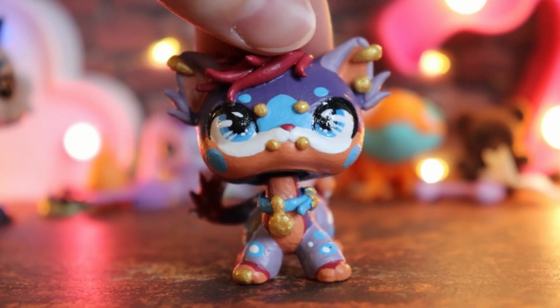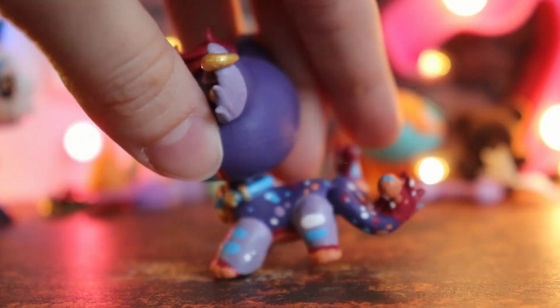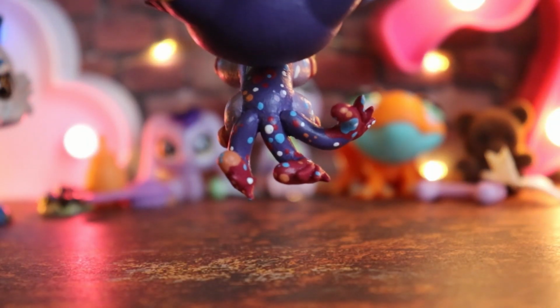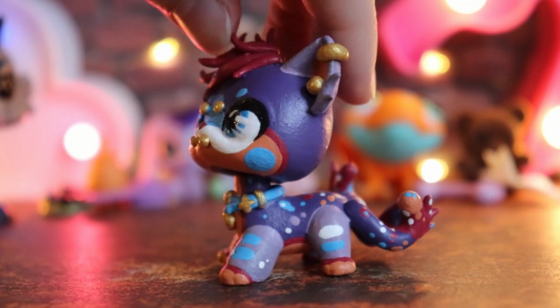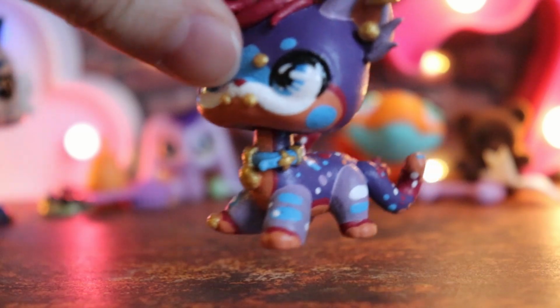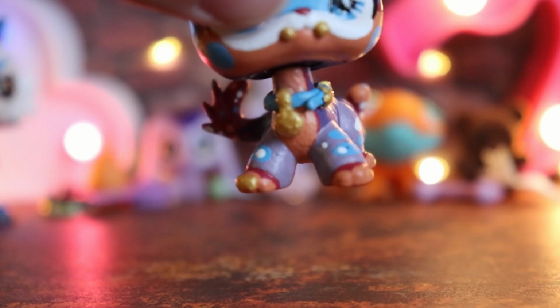Oh my god, look at it. It's glorious. The design is gorgeous. Look at him. And I've never seen one with three tails before. That's like the coolest thing. And I love all the colors. And the sculpting is gorgeous. Like, look at how well this collar is sculpted. I have never seen such an intricately sculpted collar.